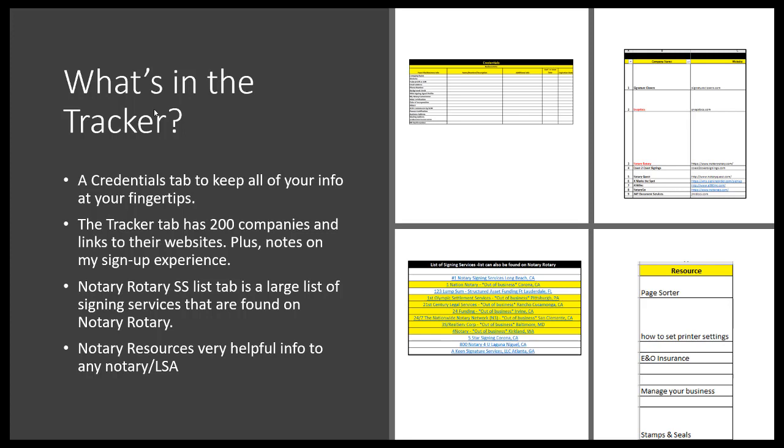Then there is the tracker. On this tracker, I signed up for 200 companies. I left their company names and links to their websites to make it easy for you. So have at it. Go ahead and sign up. I also put notes based on my experience or the feedback or responses that I got from the companies, so you'll be able to see if there's anything specific that you need to be aware of.